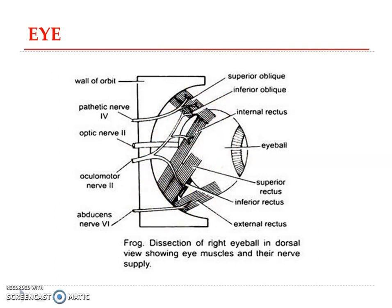On the dorsolateral side of the head, it is protected by eyelids, and the movement of the eyeball is coordinated by six extrinsic muscles. You can see here two oblique muscles and four recti muscles. These form the muscles that coordinate the movement of the eyeball.